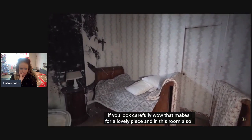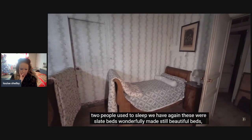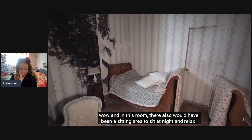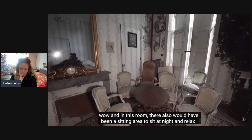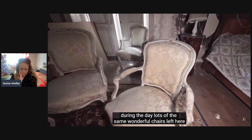And in this room also 2 people used to sleep. We have again, these were slate beds. Wonderfully made still. Beautiful beds. Wow. And in this room, there also would have been a sitting area to sit at night, relax during the day. Lots of the same wonderful chairs left here.